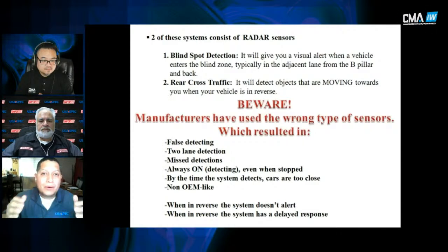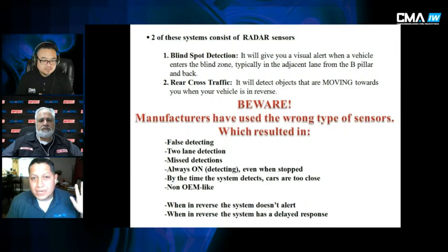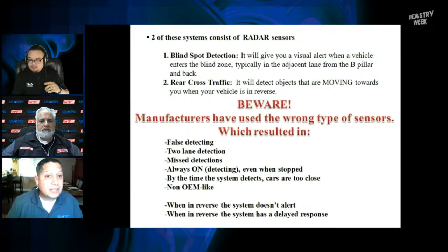So if you're backing out of a parking spot where your peripheral vision is blocked, these sensors will detect 100 feet out on the passenger side and 100 feet out on the driver's side. A lot of things you don't even see, these sensors will pick up right away, and it'll give you an alert, making you obviously open your eyes, look back, and things like that.